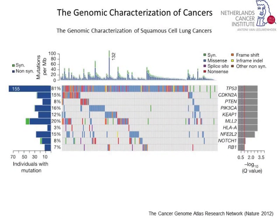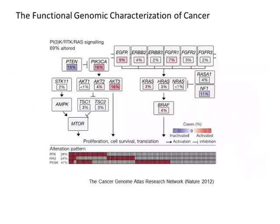However, it also became clear that when we find these different mutations present within a single tumor type, they can cluster along pathways. And these pathways, of course, are involved in the regulation of important biological processes. The understanding of these pathways can help us move forward in identifying the weak spots within these pathways that can, again, be exploited in cancer patients.